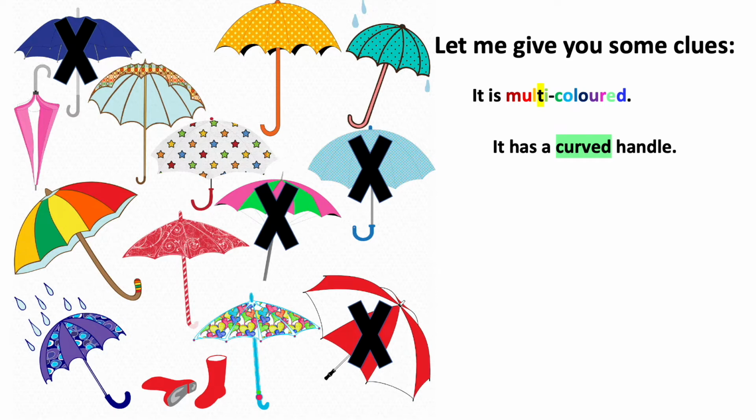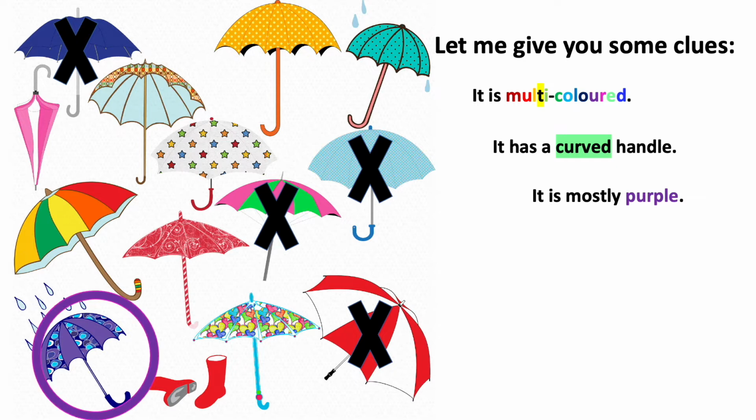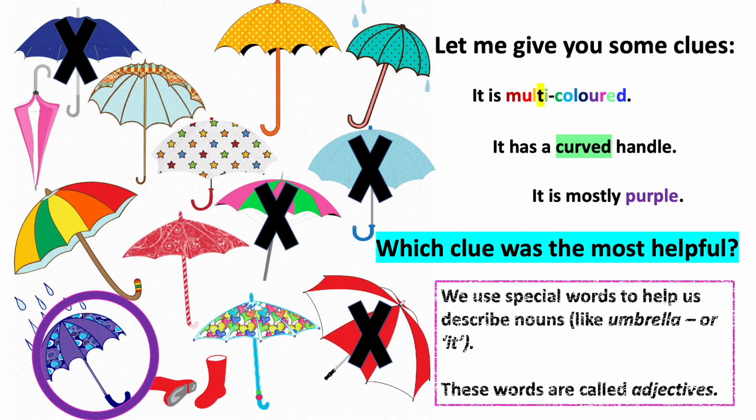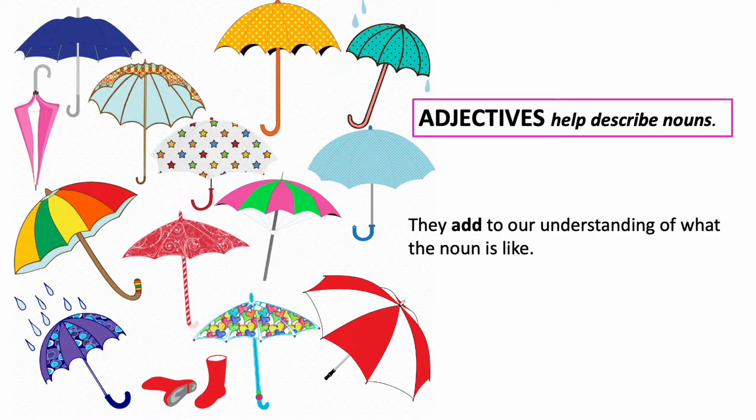Still too many. How about it's mostly purple? I bet you figured that one out, didn't you? Which clue was the most helpful? When there are an awful lot of nouns, sometimes we need to help distinguish them from each other or give a better description. And when we use the words that help us describe nouns, those are called adjectives.